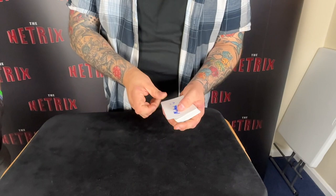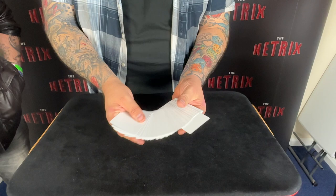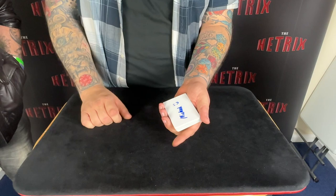It looks a little bit more impressive with a signed card. Watch. The card goes down in the middle. You push it all the way in. You snap when you do. The card comes to the top of the pack. You see, it's a lot more impressive when it's signed. You doubted me. That's more impressive, right?